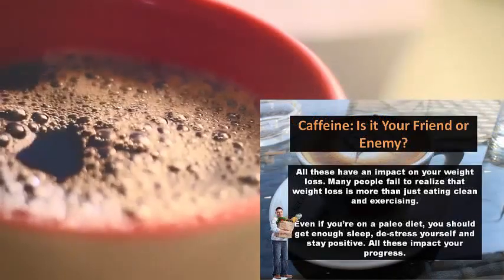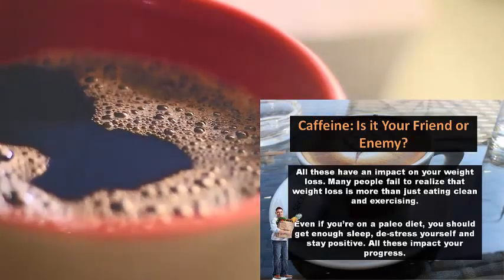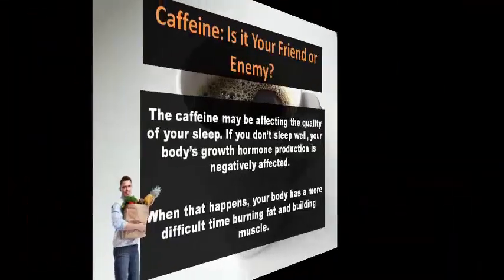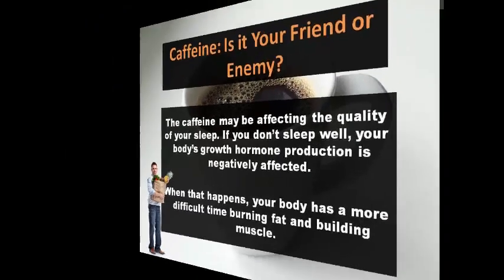Many people fail to realize that weight loss is more than just eating clean and exercising. Even if you're on a Paleo diet, you should get enough sleep, de-stress yourself, and stay positive. All these impact your progress. The caffeine may be affecting the quality of your sleep. If you don't sleep well, your body's growth hormone production is negatively affected. When that happens, your body has a more difficult time burning fat and building muscle.